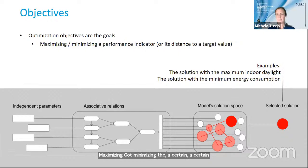So you might be searching for a design solution that has the maximum indoor daylight or the minimum energy consumption, or you always formulate your goal in terms of a specific target, let's say, that you want to achieve.